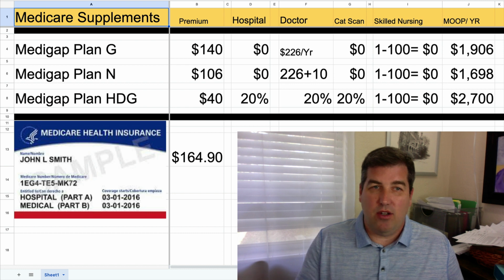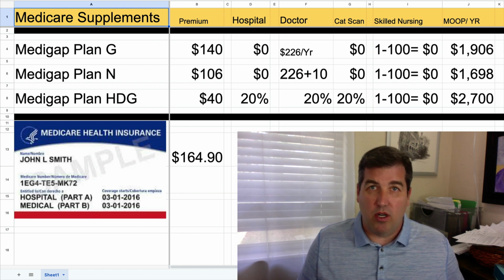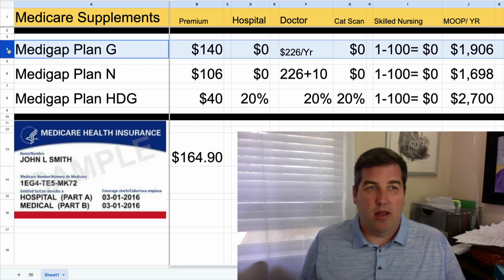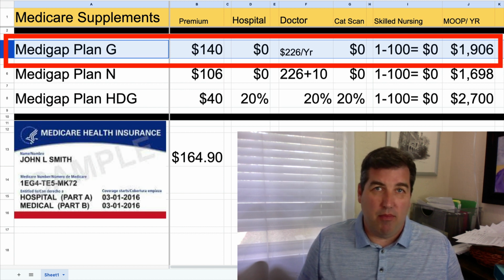But what I did is I took an average of throughout the entire United States and put it onto this chart. So you could be paying less depending on where you live, or you could be paying more. So for instance, obviously, if you live in New York, you're going to be paying more. If you live somewhere where it's a lot less expensive to live, it'll be less than this premium. But let's take Medigap Plan G. So you take your $164.90 that you're going to pay to the government, and then on average, you're going to pay a premium of $140 per month for this plan.